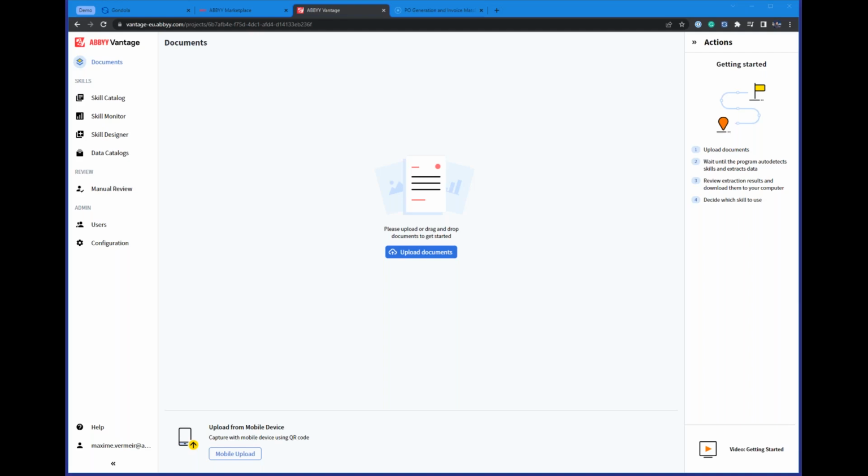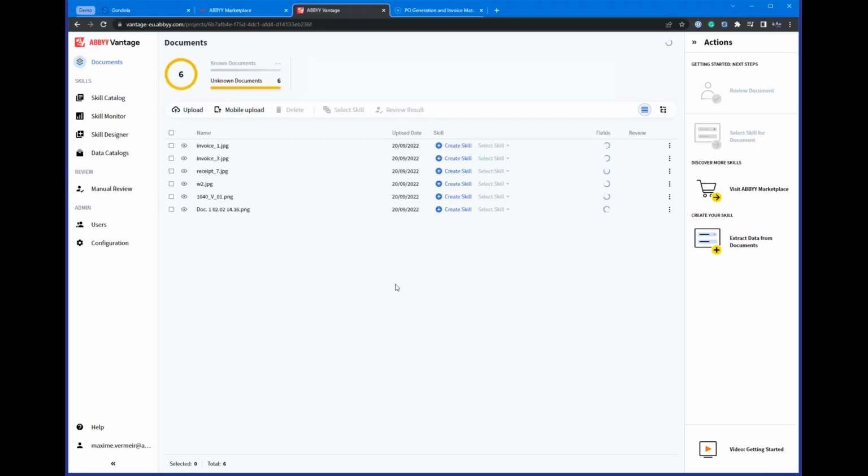So here we have what we call our digital assistant. That digital assistant is going to help you out with your first steps with Vantage, making it really easy for you to discover the power that the platform has. So on the right, we can see what we can do here. We can easily get started by uploading a few documents and then just waiting and seeing exactly what Vantage can do for us. So that's exactly what I did.